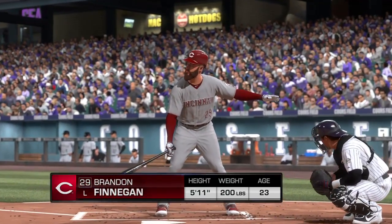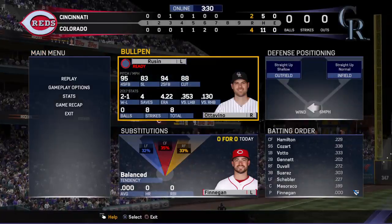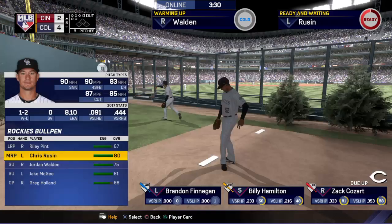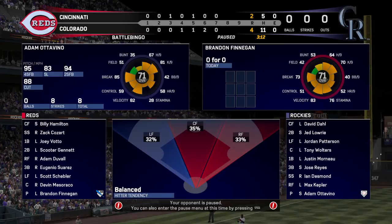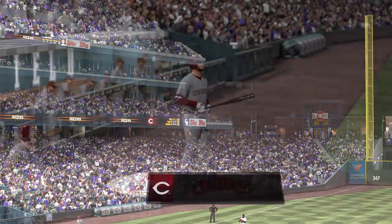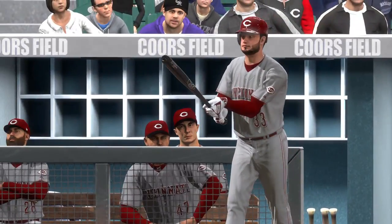At the plate, Brandon Finnegan, leading off for Cincinnati. And he's getting his first plate appearance here in the 8th after entering off the bench. Your right-hander has started to get loose in the bullpen. Colorado is hitting for the pitcher. Jesse Winkler, number 33, is going to be asked to get things going here as Jesse leads off the top of the 8th.